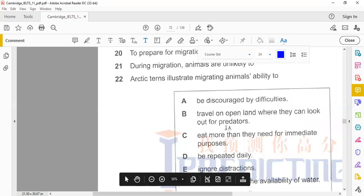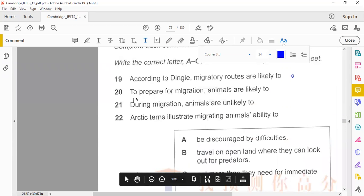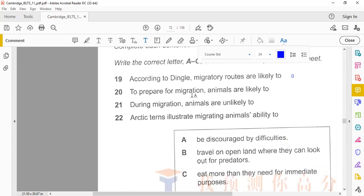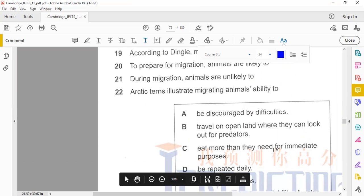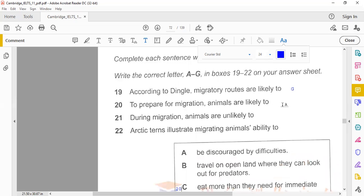Okay, now we see 20. To prepare for migration, animals are likely to eat more than they need for immediate purposes. Okay, well, good information. 20. So C is the option. Right, C here.